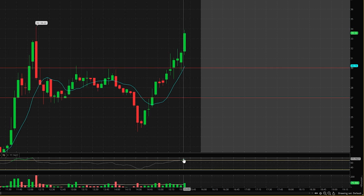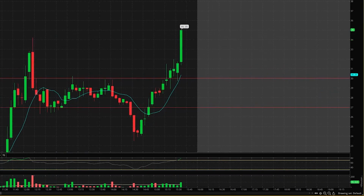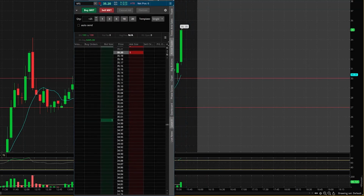I do like this volume. The RSI is a little hot right now, but I do like the idea that this volume going into the end of the day is pretty high. There it is. It broke through. All right, I'm taking all out. Selling it right now at 3461. We got out with 445 profit, boys. I will take that. It's going to keep rocketing, too.